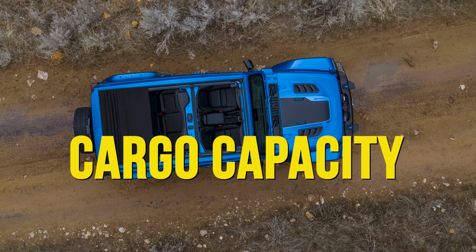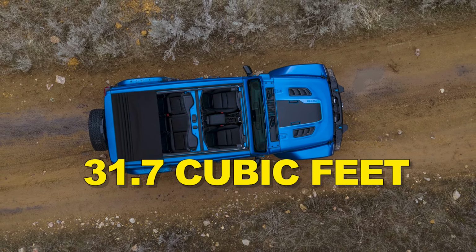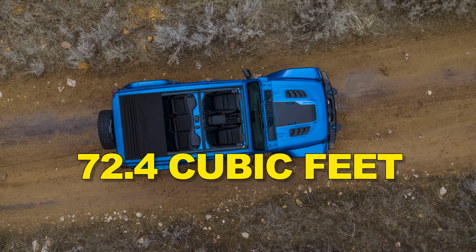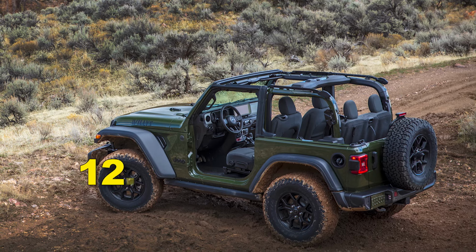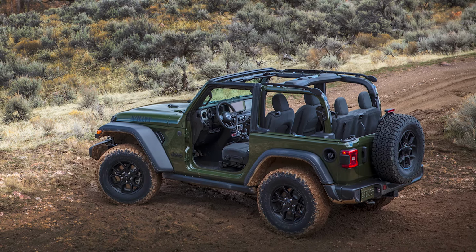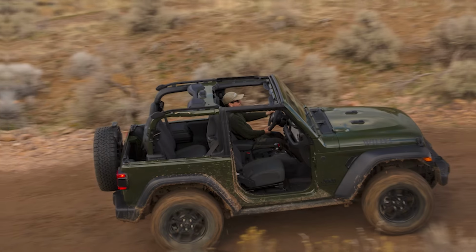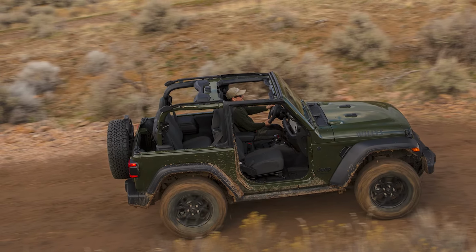Cargo capacity varies significantly between configurations. 4-door models provide competitive space with 31.7 cubic feet behind the second row and 72.4 cubic feet with rear seats folded. 2-door versions sacrifice cargo space for maneuverability, offering 12.9 cubic feet with all seats up and 31.7 cubic feet with rear seats down. The cargo area design prioritizes function over form with a flat loading floor and wide opening that makes loading gear straightforward.